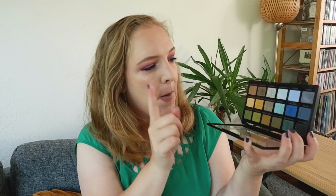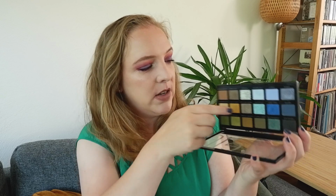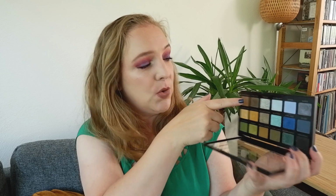You get a couple of neutrals in here. It is definitely a little bit more cool-tone leaning, but then these greens give a bit of warmth, especially with that yellow-toned gold here. My favorite shade in this palette is Underwater, and this silver, Cold Tundra, is amazing. This has great quality. It's an affordable price point.